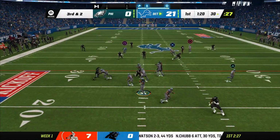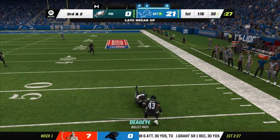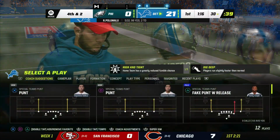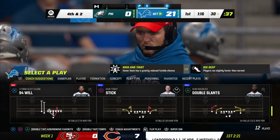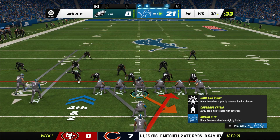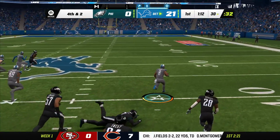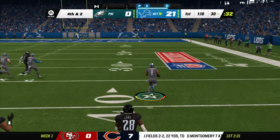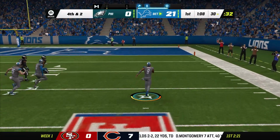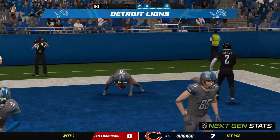Off the play fake, he'll look to throw. And that's going to be incomplete. The contact there enough to jar that ball free, and it brings up fourth down. On fourth down, they'll try and run for it. And some room to run now. And he takes this one in for the Lions.